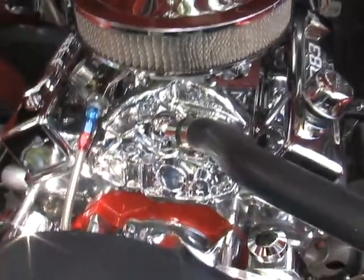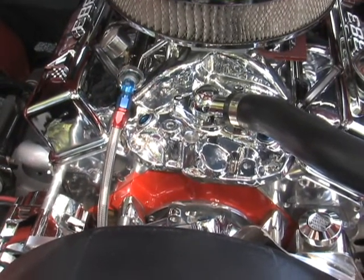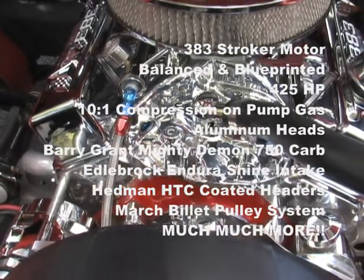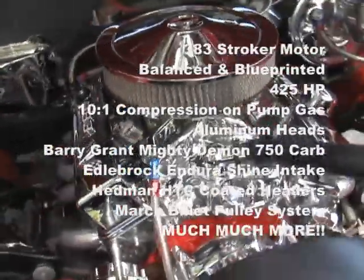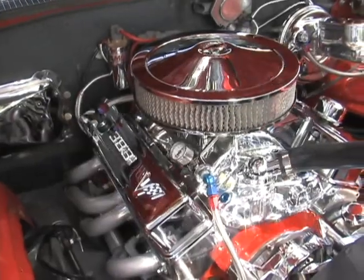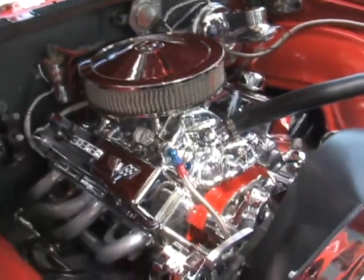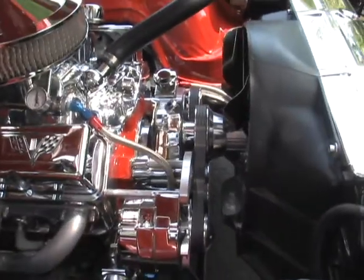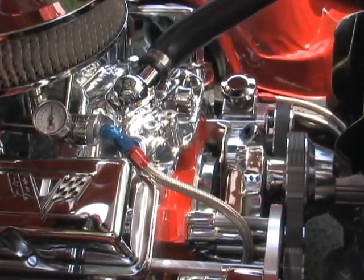First of all, the block of the motor was shaved down and smooth, primed and painted as the same color of the car. This was a 383 stroker motor with custom valve covers, as you can see. It does have the Edelbrock aluminum heads and a March billet pulley system, which not only looks great in this vehicle, but is extremely functional as well.